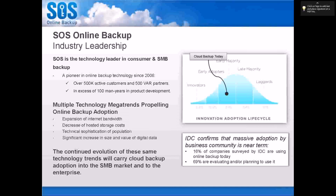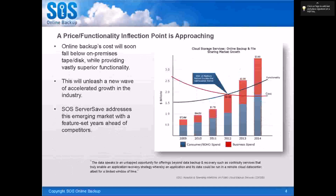And that's really where the price functionality inflection point has been reached. At what point is the functionality and the price meshing? Do people see the value in that, or are they willing to pay for it? And right now, that's right where we're at.